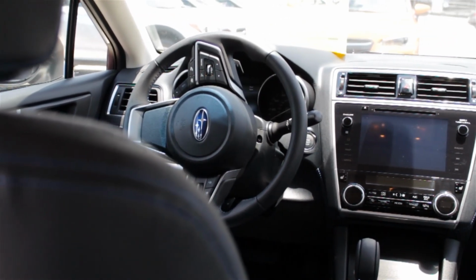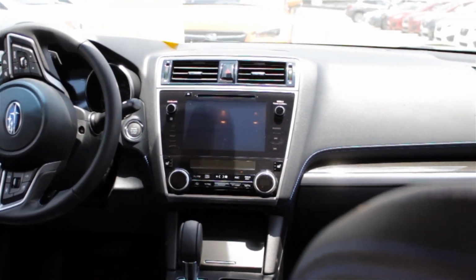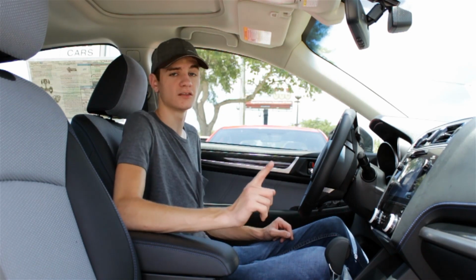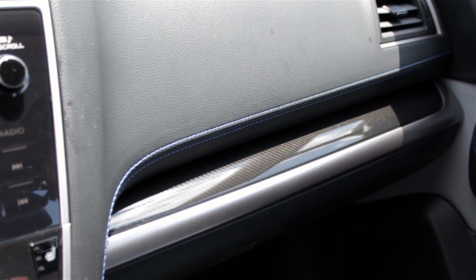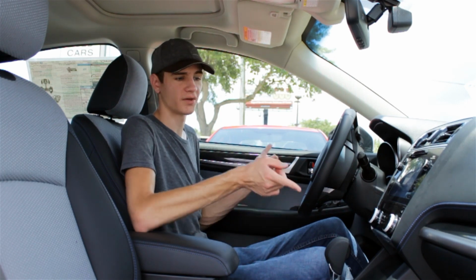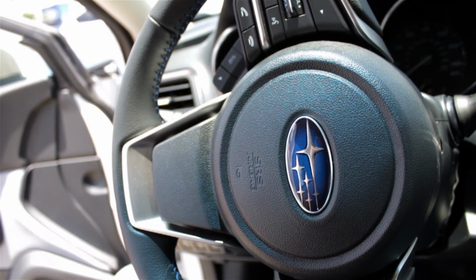Subaru offers a few different options for the materials in here. It's available with either cloth or leather trim like we see in this model, and of course you get a few different options for these accents as well. Since this is the Sport model, we see some nice fake carbon fiber accents, and I'm not really going to complain that they're fake because they look really cool with this blue contrast stitching. But if you don't go for the Sport model, you can also have gloss black or some sort of silver metallic plastic put there, and those look all right as well.